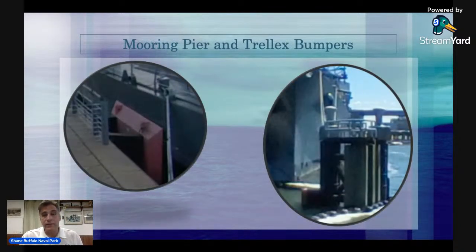So on the right in this image, you'll see the mooring tower and the mooring pier that we have to remove. All right, that is sunken into the Buffalo River, and we will need to barge it out. On the left side, you will see the Trellix bumpers, and there are four of those. Those are attached to our promenade, and we will have to remove those.